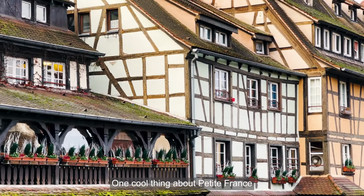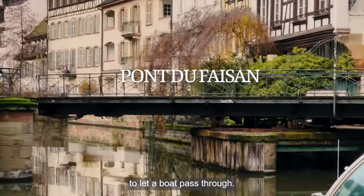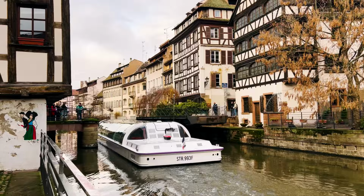One cool thing about Petite France is that the bridge behind me actually opens up to let a boat pass through. So one thing you can check out is to come to this bridge just to see how it works.